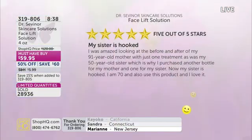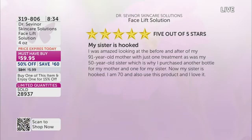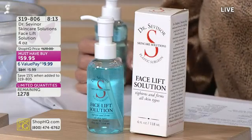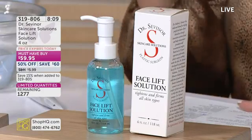5 out of 5 stars on this review. My sister is hooked. I was amazed looking at the before and after of my 91-year-old mother with just one treatment, as was my 50-year-old sister, which is why I purchased another bottle for my mother and one for my sister. Now my sister is hooked. I am 70 and also use this product, and I love it. So we have a 50-year-old, a 70-year-old, a 91-year-old using this product.